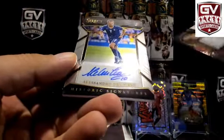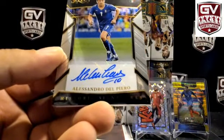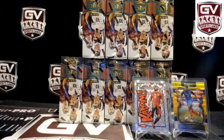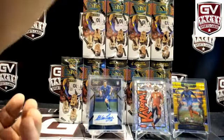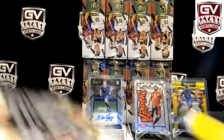All right, good luck. Solid team. Alessandro Del Piero for Italy. Nice. Del Piero. There you go, Sonny. Sonny with Italy. Box number four.